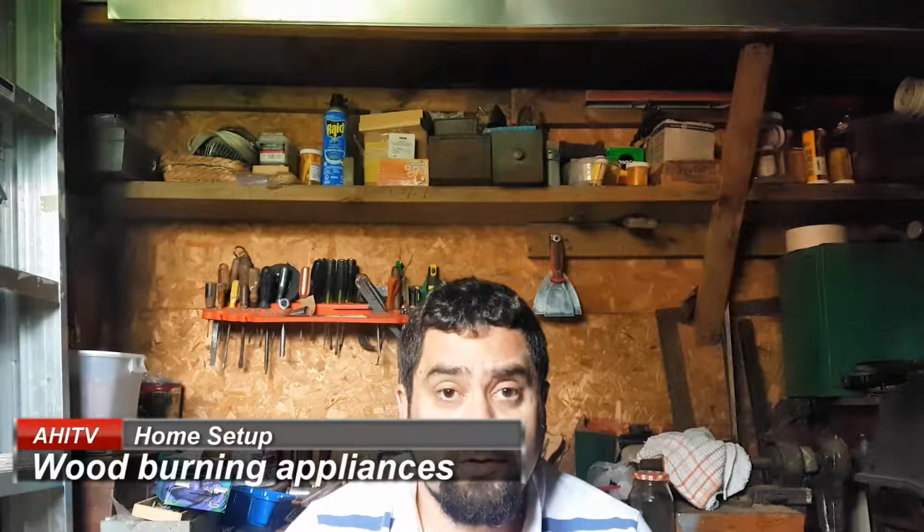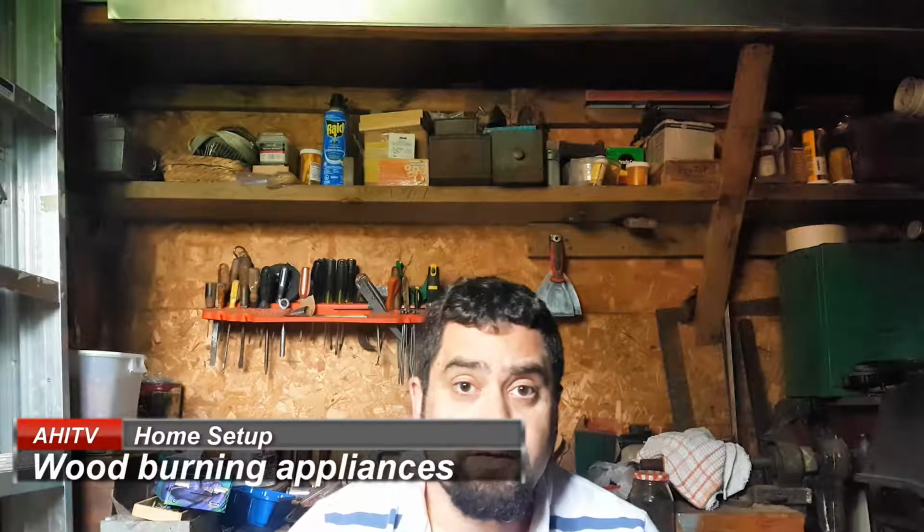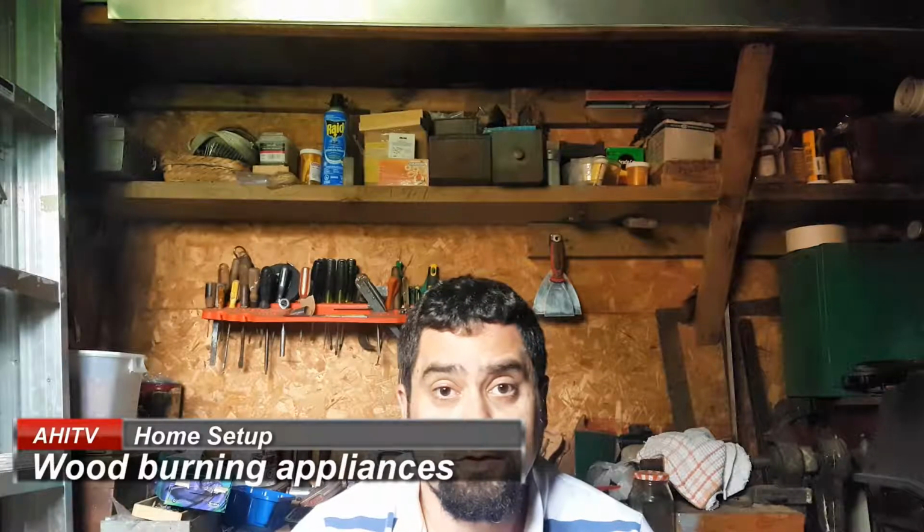Wood burning appliances. Now, before you use a wood burning appliance, your home inspector should have taken a look for any obvious dangers, any cracking in the firebox, any problems with the flue connection.